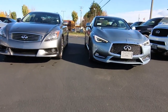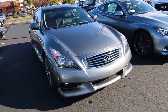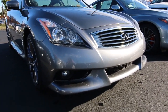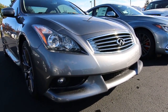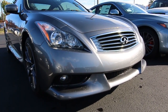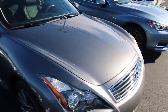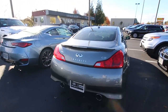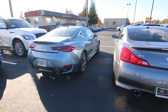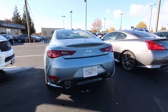Well, I always admired the styling of the G37. It did have some critics, especially with this aerodynamic package, because as I mentioned before, you have this little bit more aggressive looking front air dam on the G37. A lot of reviews I read by the automotive press, they kind of were not too crazy about the styling and the body kit on it. I think it looks pretty good, but definitely when you park it next to an all-new Q60, which is a gorgeous new design, obviously the G37 is starting to show its age.